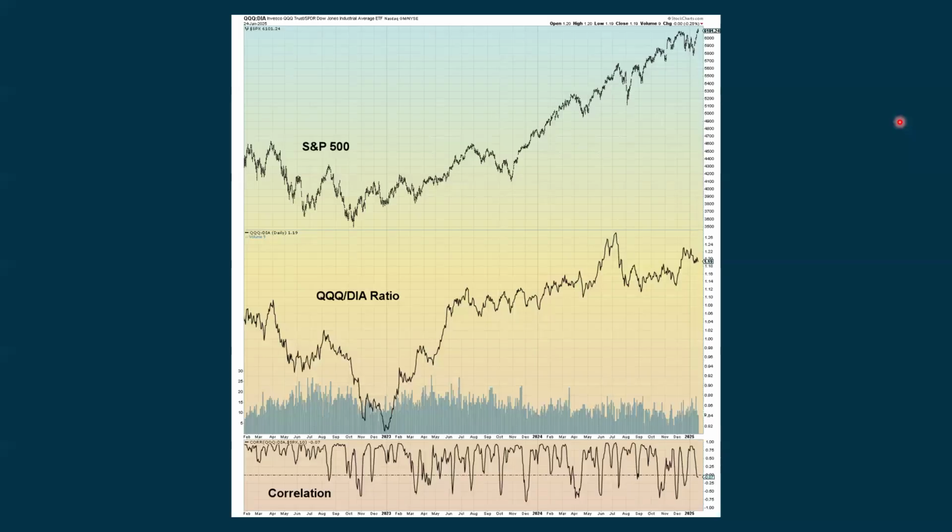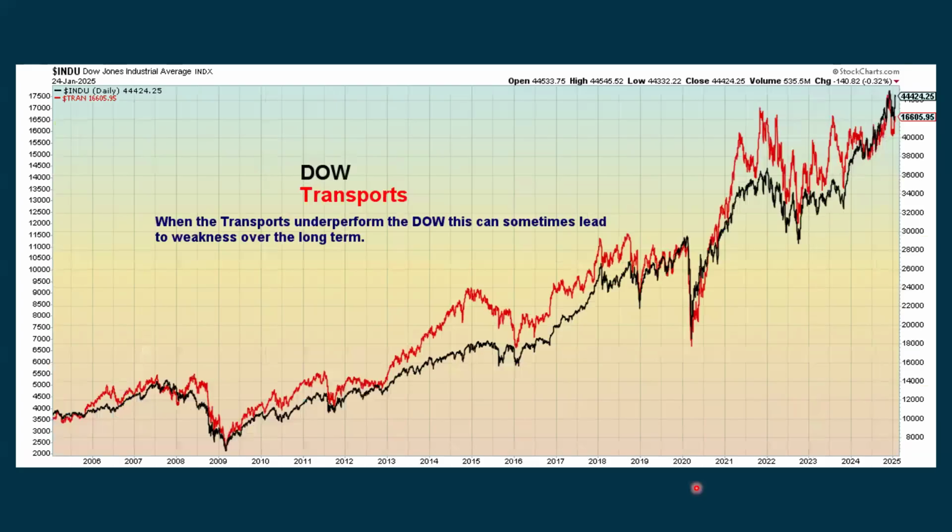Then we look at the S&P on top, and then we do a ratio of growth to value, the Qs to the diamonds. And we see that right now that relationship is neutral. We're not really getting anything all that significant on this study.